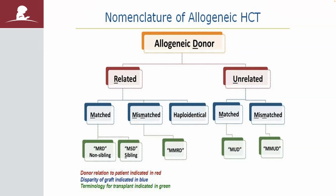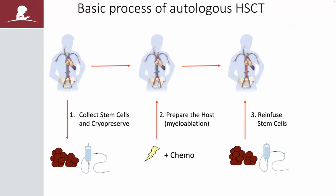All right. So the basic process for autologous transplant. This is a transplant from your own stem cells. Mainly we do this because the chemotherapy we give this patient is going to kill the bone marrow, and it is not going to regenerate again. So the way to do it is you collect the stem cells, preserve them, and put them in the fridge. Then you prepare the patient and give him the chemo. After you finish the chemo, you reinfuse the stem cells back.